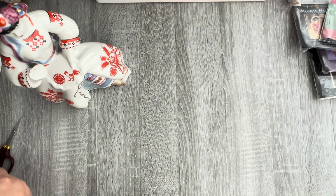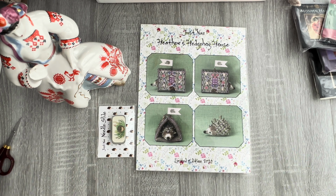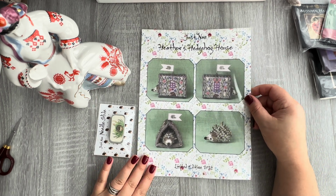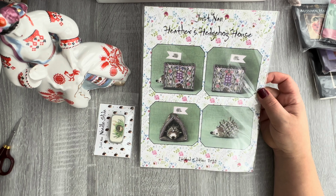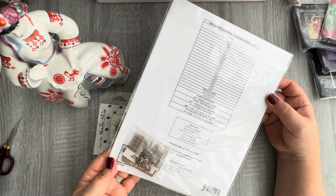Also, from One Two Free Stitch, I purchased more Just Nan, which is still sold, because I saw that there were some kits which were already taken out of print, kits which were being sold for many years. Thank God, nothing which I wanted, so everything that was taken out of print I purchased in my time. So I bought the Havers Hedgehog house. I said that I'm going to buy this one because the hedgehog which goes solo I already have. I purchased it earlier, and I said that I'm going to buy this one as well, and I bought it. This is how it looks.